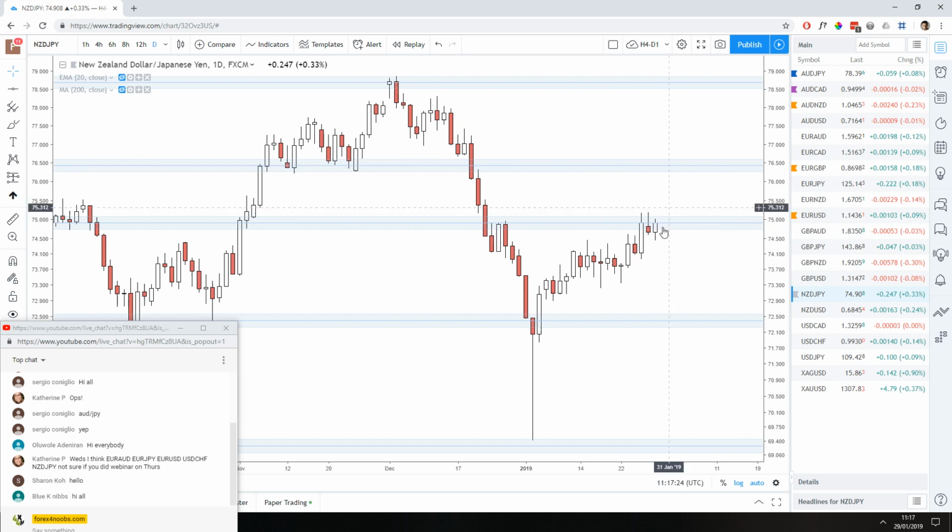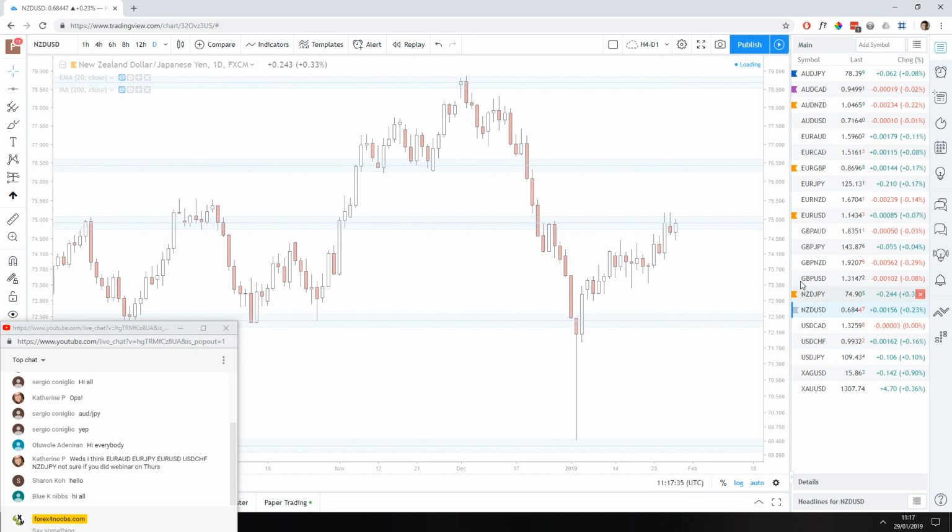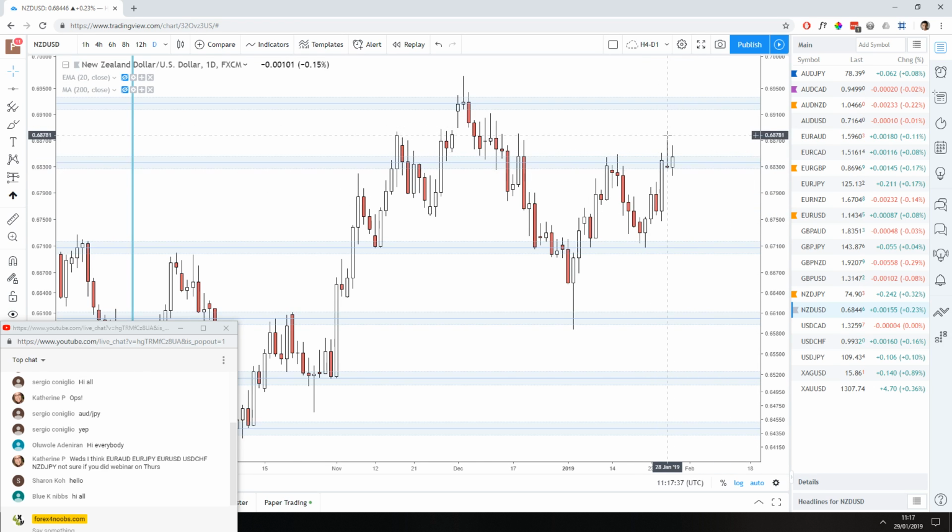New Zealand JPY stalling out on resistance. Potential short here. I'm not going to trade this, but I'm just pointing it out for you guys who might want to. New Zealand USD. Now this one looks slightly more interesting. Price stalling out, but the risk to reward ratio just wouldn't suit me on this one because of the huge wick. So I'm not going to do anything there.